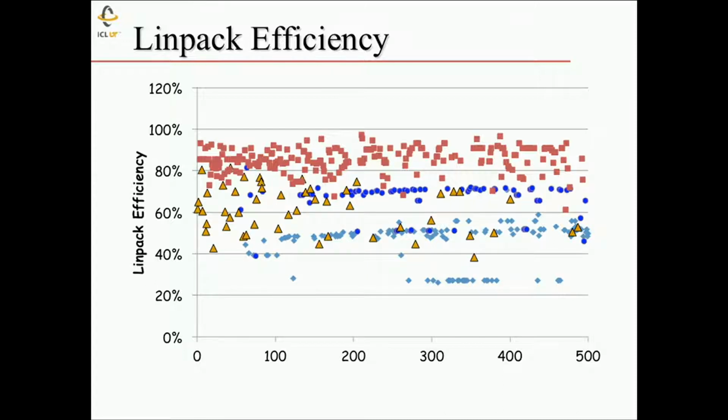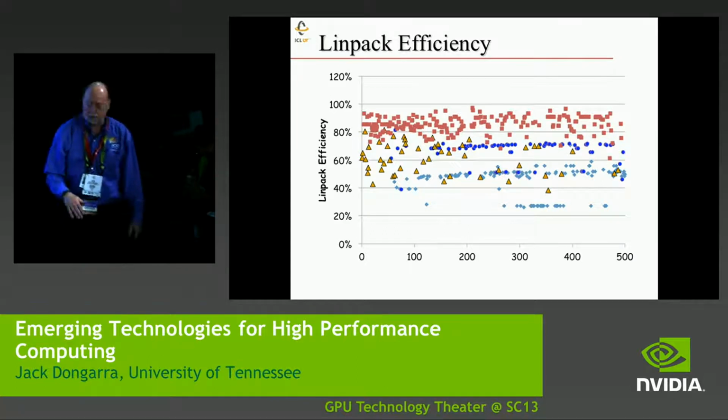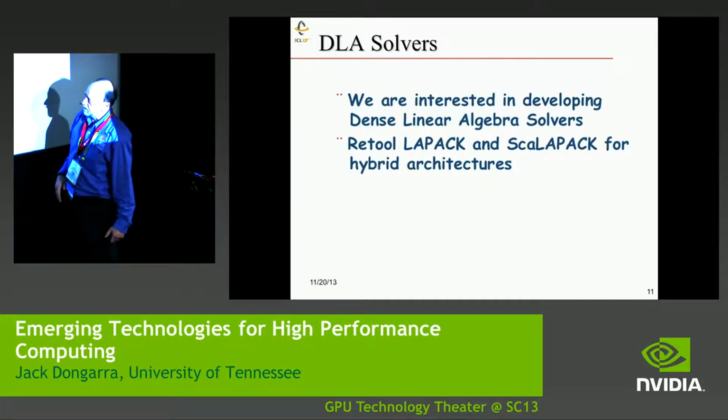And the accelerator machines are given by those triangles. So we see a scattering of them, but again, they're not at the top end. They're not extracting the most performance. They're not seeing efficiencies above 80% for the accelerator-based machines, and that's primarily due to that link, that connection between the parts there. It's driving down the performance. You have to pass data across a very slow link, and that's retarding the overall performance of the systems.